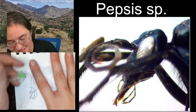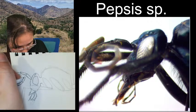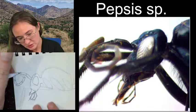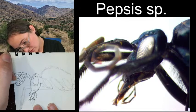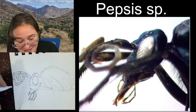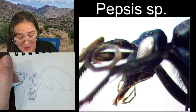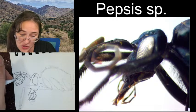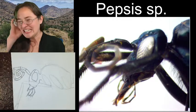I have a harder time sketching up there because my camera gets in the way. So you can see that they have a curly Q antenna. And honestly, I love the curly Q antenna, and it's common in Pepsis. If you see these curly antenna, it's also common in Pompilids, so the entire family, when they pass, they have these really cute curly antenna.